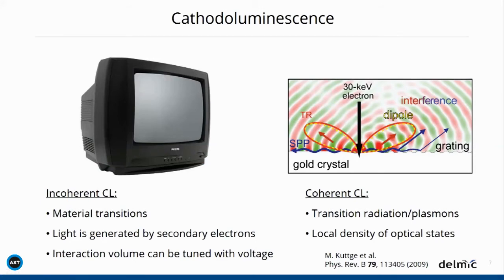This process can also be quite efficient because the primary electron has a lot of energy, and so it can generate multiple photons per incoming electron. So that is the first category of cathodoluminescence.